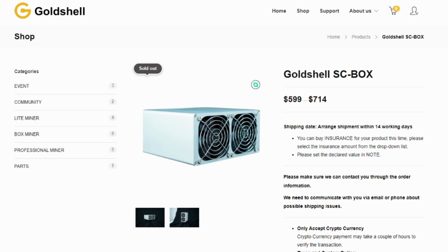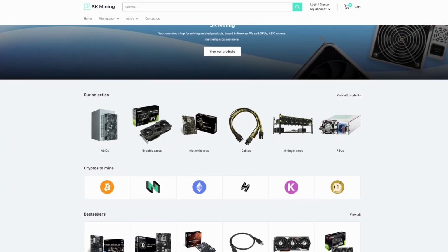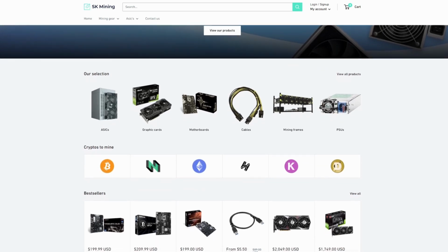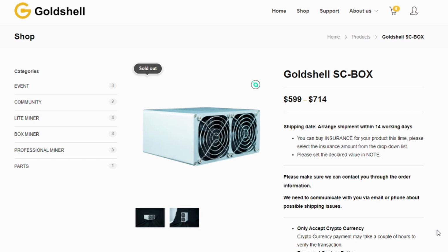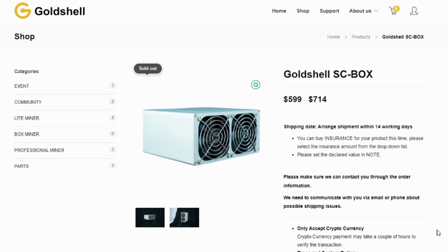So I definitely recommend that you guys do check it out. As I said, I've gotten my most recent one from skmining.com. I had the opportunity to unbox that, to get it set up. I'm actually mining on Poolin with it, which is great. I'm finding that a lot of these mini ASICs use Poolin, they're integrated with Poolin, and it makes it real easy to set up. If you set one of these up, you can do it in under 10 minutes, which is so nice and convenient.